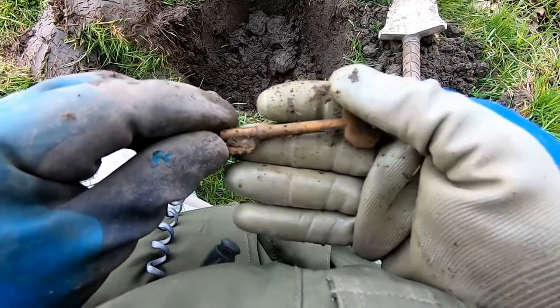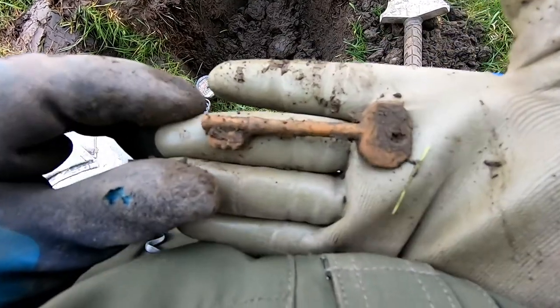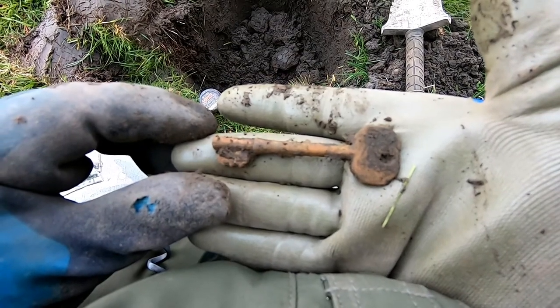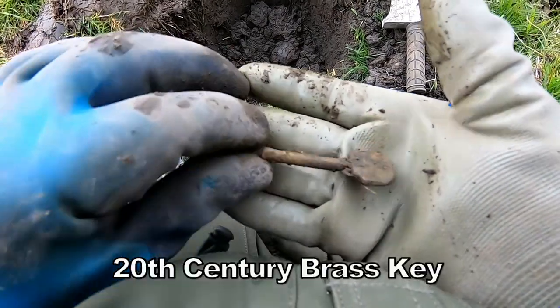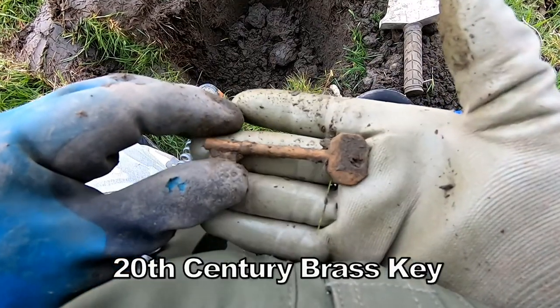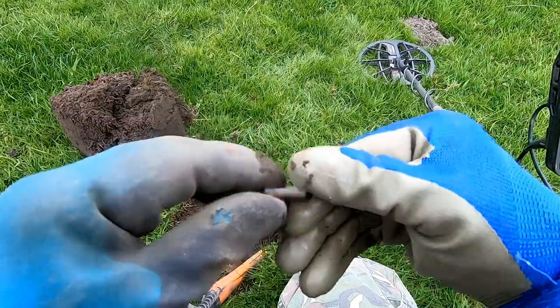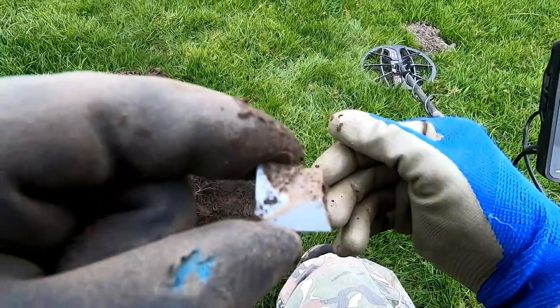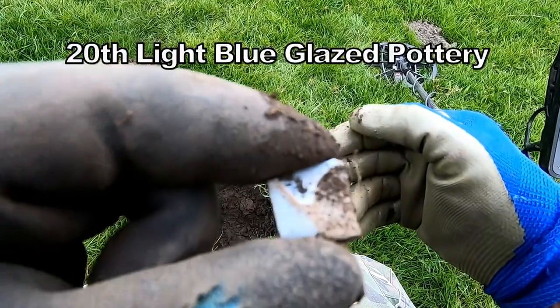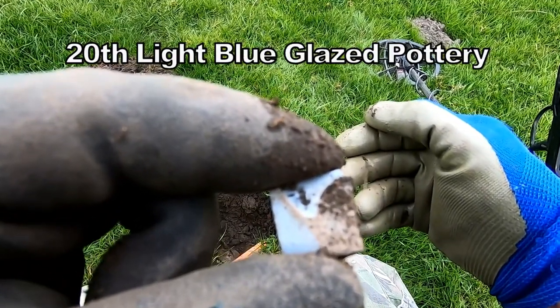Found the key to the woman's heart. Yeah, 47. It's a modern key, I'm afraid. Not an old one. Yeah, it's a blue pottery, light blue. I think it's from 1950s. Maybe slightly earlier.